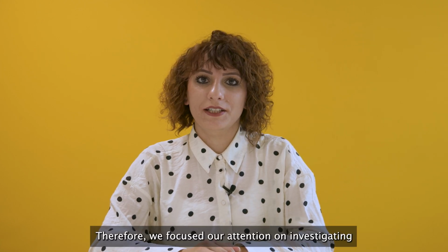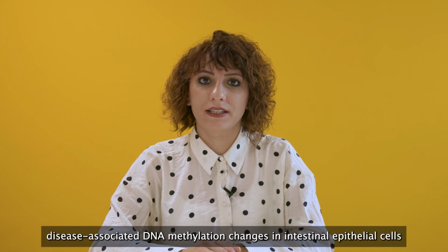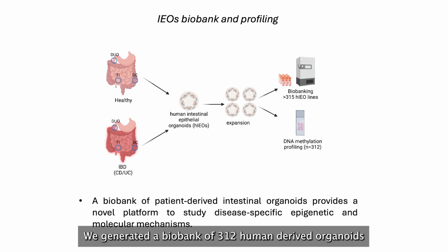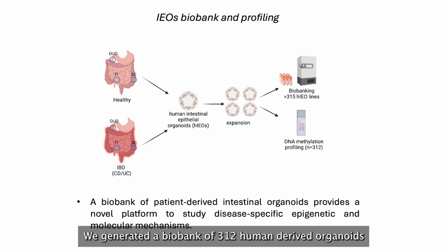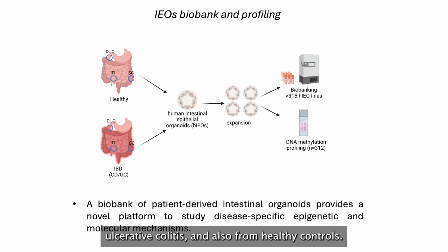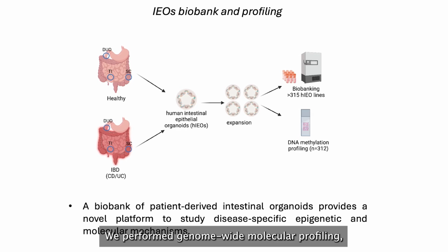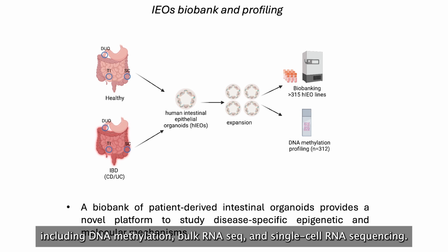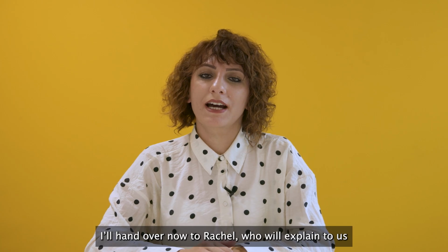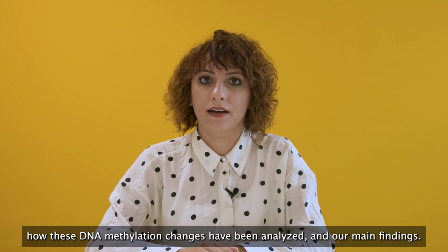Therefore, we focused our attention on investigating disease-associated DNA methylation changes in intestinal epithelial cells to understand their contribution to Crohn's disease. We generated a biobank of 312 human-derived organoids from the mucosa of 168 patients with Crohn's disease, ulcerative colitis, and also from healthy controls. We performed genome-wide molecular profiling, including DNA methylation, bulk RNA-seq, and single-cell RNA sequencing. I'll hand over now to Rachel, who will explain how these DNA methylation changes have been analyzed and our main findings.